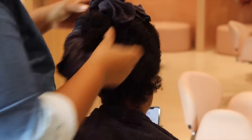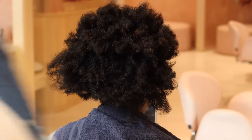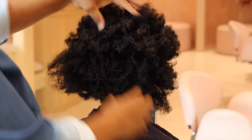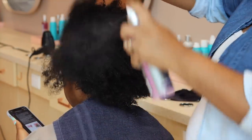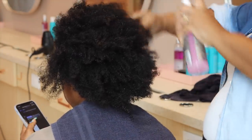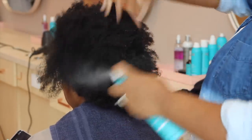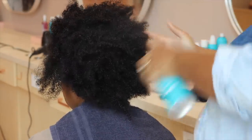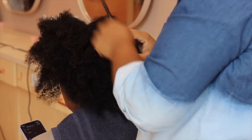But yeah, so as you saw, her hair was a little dry, and also she hasn't had a silk press in a while, so it's been a long time. And so I made sure she didn't get a treatment. I wish she would have got a deep conditioning treatment, but what I wanted to talk about was this, y'all. Hot oil treatments, we've gotten away from that, and I know people are scared to use oil.